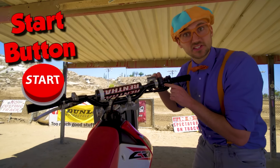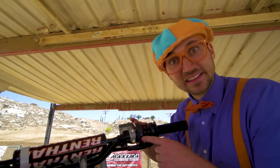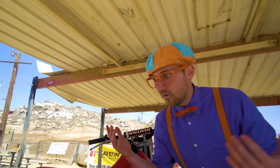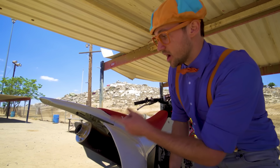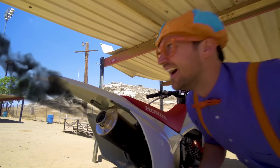This is the start button. It's kind of like the key in a car, but you have no key. You just push the button. Listen. Whoa! Do you hear that? A lot of the sound of the motorcycle comes from the muffler, and the muffler is where all of the exhaust comes from.